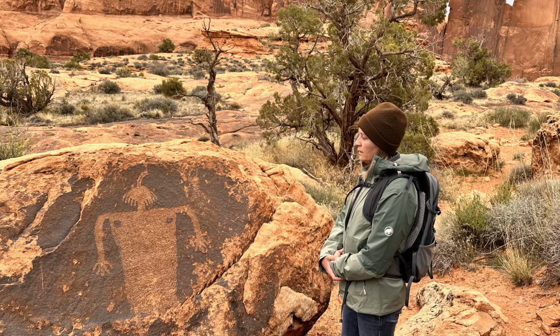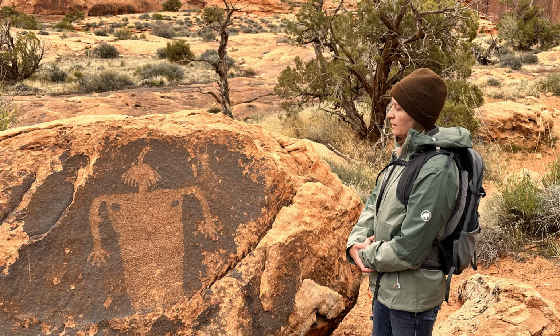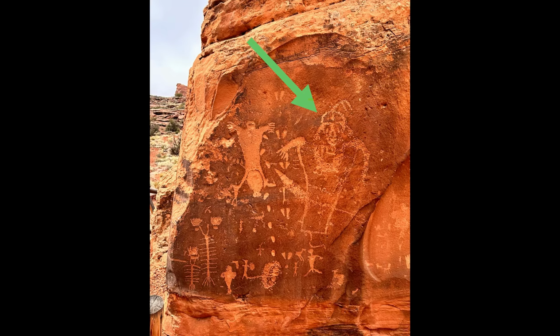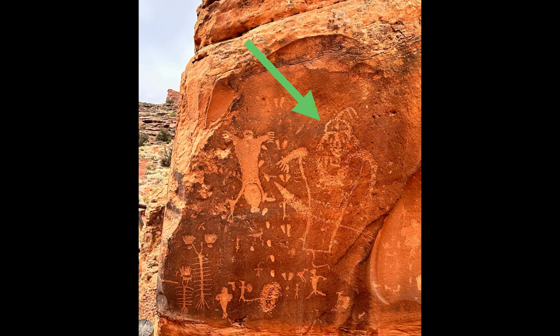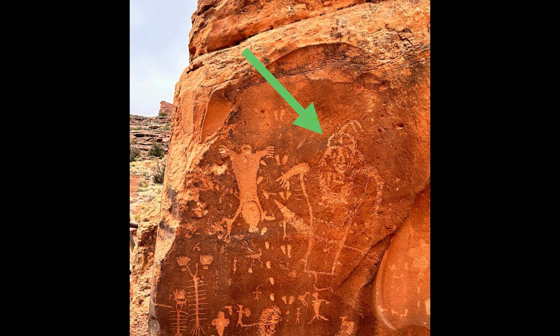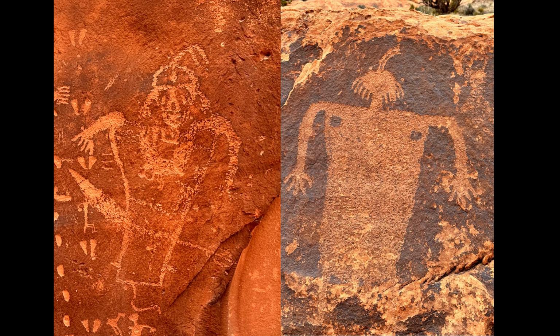You can see from the pictures that maybe she has breasts, not sure, but I find the resemblance to this area that looks similar to the birthing rock that is right down the street. So maybe they were made in the same time period, maybe by the same artist.